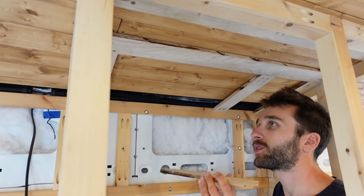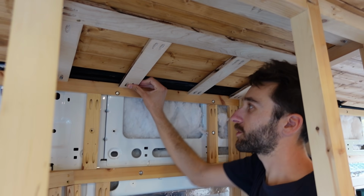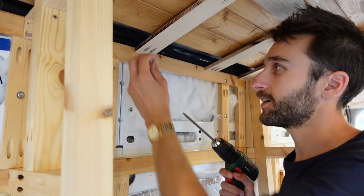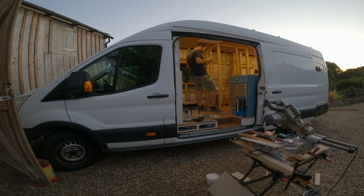So we're using 12mm ply, and what we wanted was something that would give us the maximum height possible. 12mm is pretty much the thinnest you can go with the pocket holes, and even to make that work you need to use the panhead screws, because otherwise the rim of the screw actually sticks out.